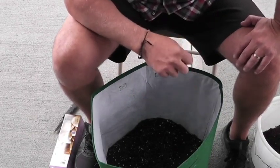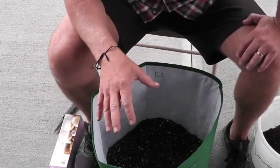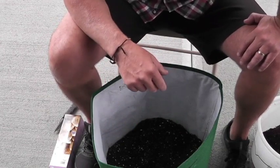Very buttery in texture. In addition, I have 2 more bags like this. I'll be growing some additional potatoes. When I bring you back in a week to 10 days, I should have those growing as well, and we'll show you how the potatoes are going.